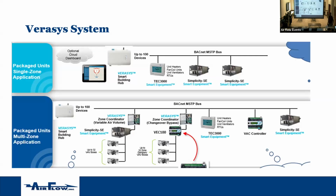So from a VAV controller perspective, is it compatible with a lot of different VAV controllers, or is it specific to the Verisys system? So if you had a Carrier system or a Tempmaster system, and you were going into a place that had Price VAVs and somebody had put Siemens in there, you would probably have to change out the controllers for our third-party compatible controller in order to talk back and forth with your zone coordinator. The VEC 100 is the terminal unit controller. Yes. Okay.